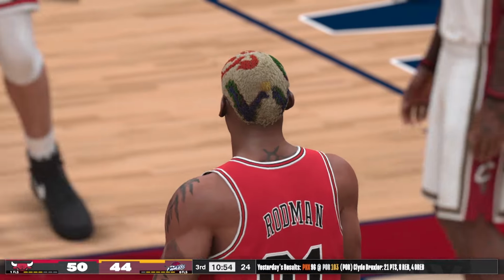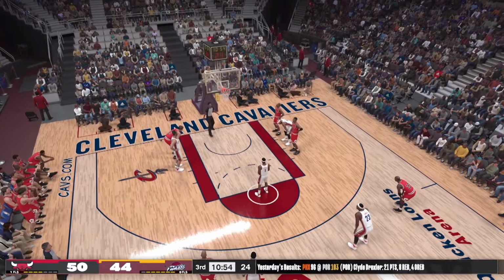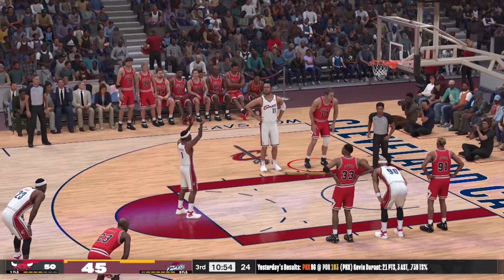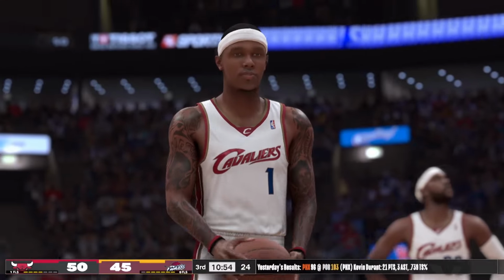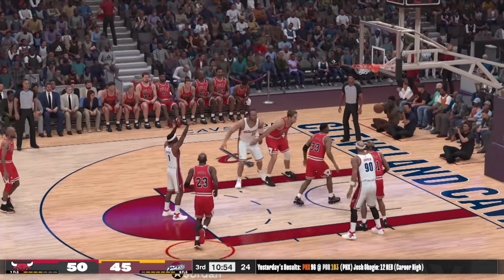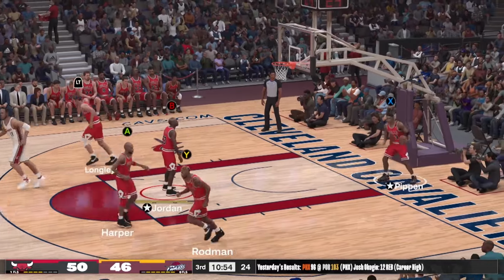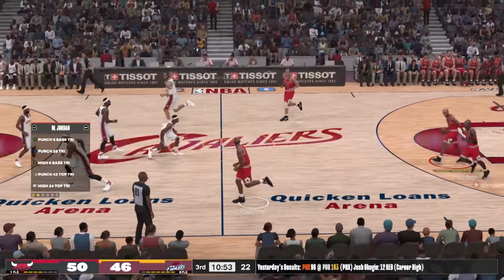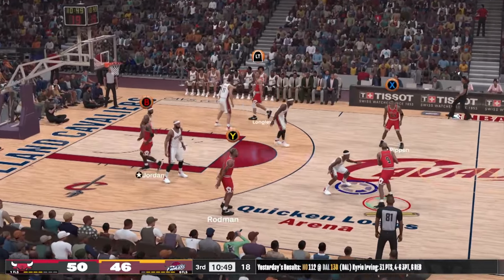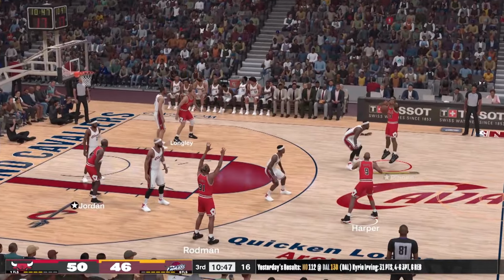Personal foul. First team foul. At the line for Cleveland. Daniel Gibson. And the first one at the line is good. And good on the second, so he makes them both. Here in this third quarter, just over a minute played. Pass to Pippen. Here's Harper.